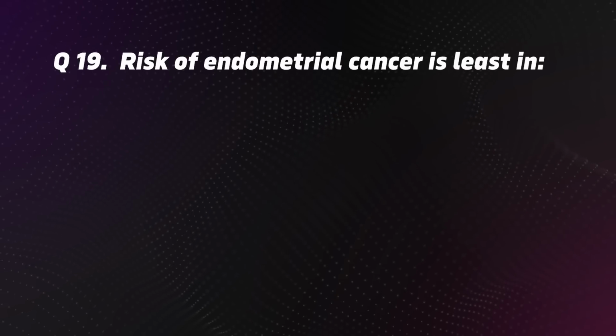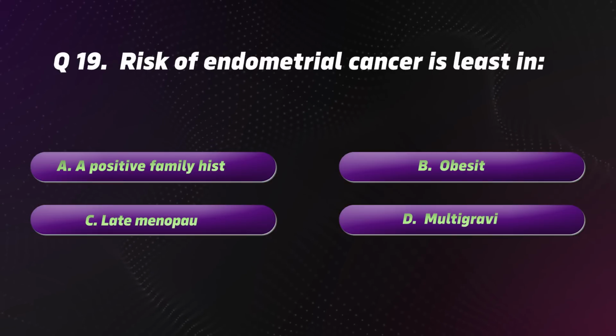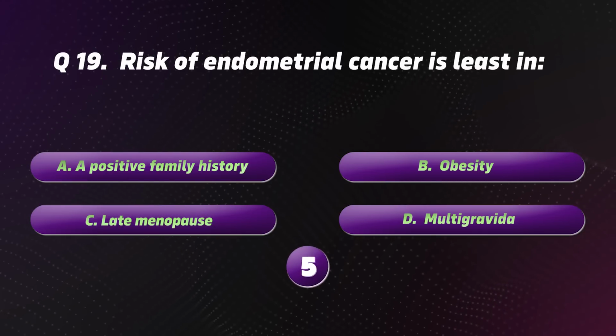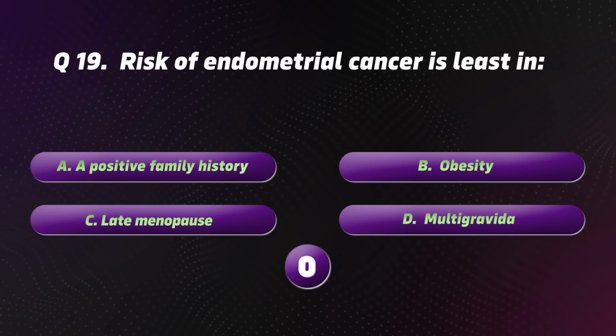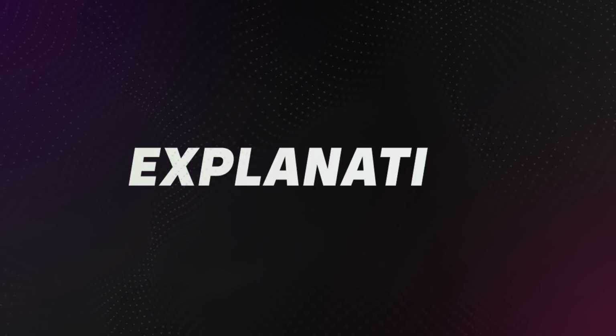Question 19. Risk of endometrial cancer is least in. Here are the options. A. A positive family history. B. Obesity. C. Late menopause. D. Multigravida. And the correct option is D, multigravida. Here is the explanation.